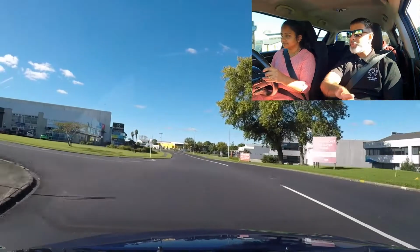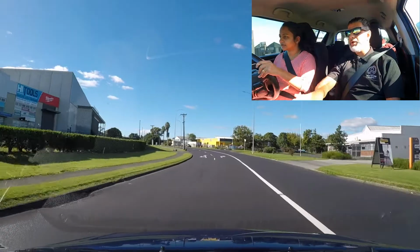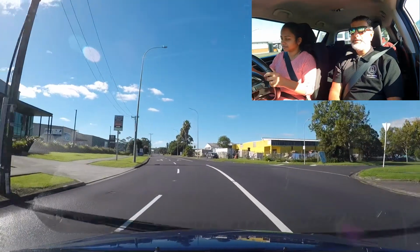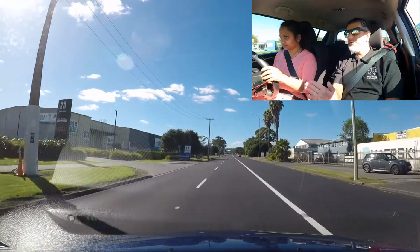As the lane splits into two, keep to the right. Okay. And straight ahead. And at the traffic light, turn right. Okay.